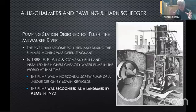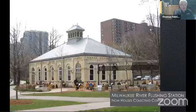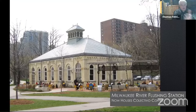The pump at the time was the largest capacity pump in the world. It was a horizontal screw pump, as you can see in this illustration here. It was recognized as a landmark by ASME in 1992. The facility has actually become a landmark for the city of Milwaukee, if you will. This is the location of that pump. And it's currently a coffee house, very, very popular, right on the lakefront of the city of Milwaukee.